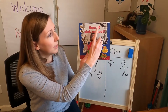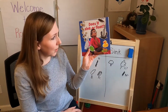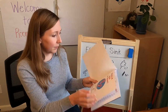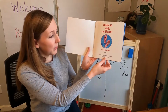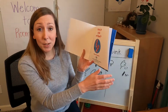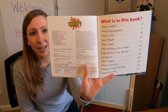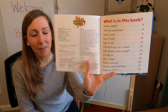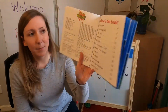This book is called, Does It Sink or Float? That fits perfectly with what we're talking about. Does It Sink or Float? It's by Susan Hughes and it's published by Crabtree Publishing Company, and they gave me permission to read this book to you. Oh my goodness, remember, in every informational book, we have a table of contents that will tell us where to find information.